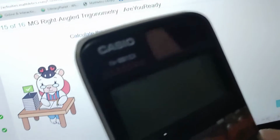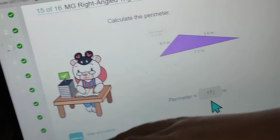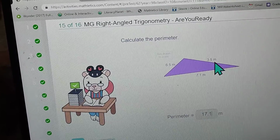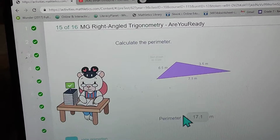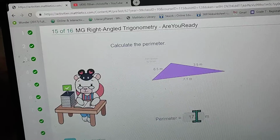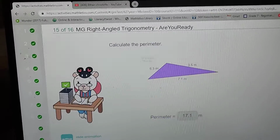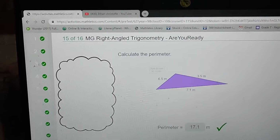Okay, 6.5 plus 3.5 plus 7.1. There. 17.1. You're so fast. Because 6.5 and 3.5 combined are 10, that's why I got 17.1. It's just 7.1 plus the 10. Did you double check it very well? Yes, I'm sure, because I know that 65 plus 35 equals 100. So you did it. I did it.